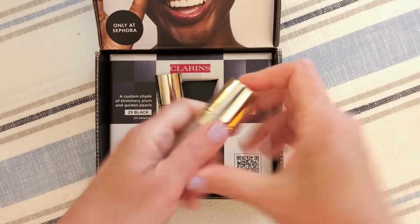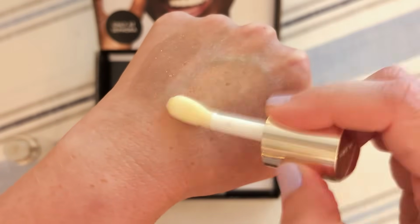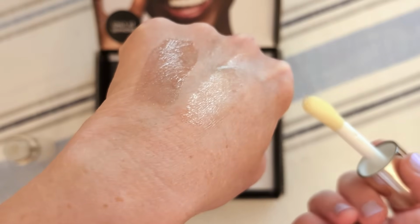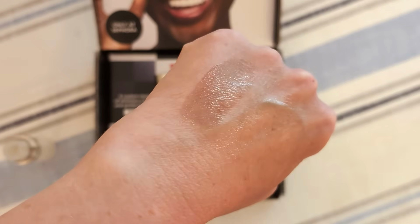I don't see this coming out any sort of way. I doubt it's gonna show up much on my skin, but it looks like it just has a little bit of sparkle and sheen to it. So let me see. Yeah, maybe you can see it better at that angle. Again, it's just clear. It has a little bit of shimmer to it. And then the black one is a really beautiful plummy shade.